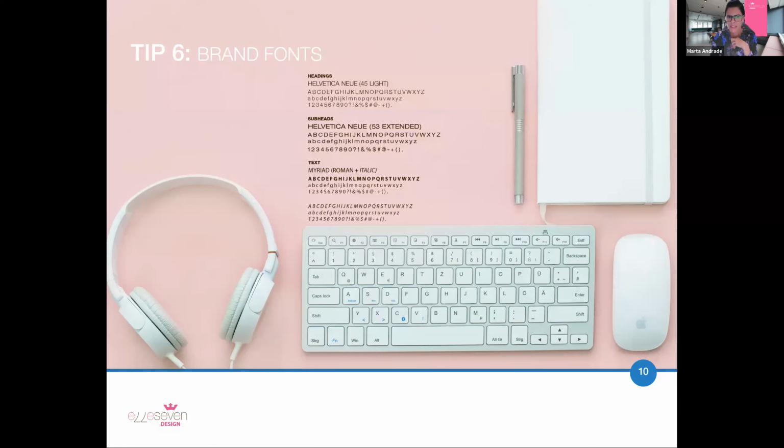Tip number 6, brand fonts. This is also near and dear to my heart because of the use of colors and fonts. Again, not varying those too much so that there's not an inconsistency in how people see you. For me, as an example, I just have 2 fonts. So they're called Favicon and Myriad, but how I use them definitely varies. So sometimes a headline, you will only see a headline in this font, but there are times where there's opportunities to do the text in the additional font that I've mentioned.